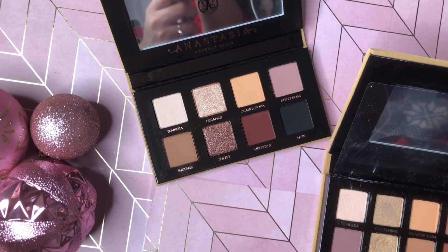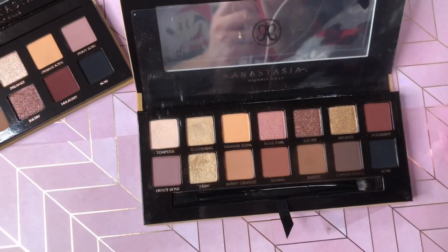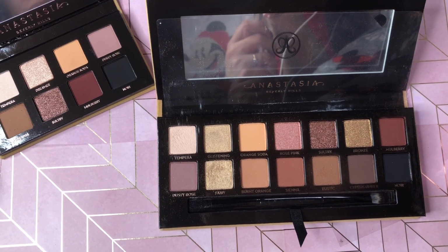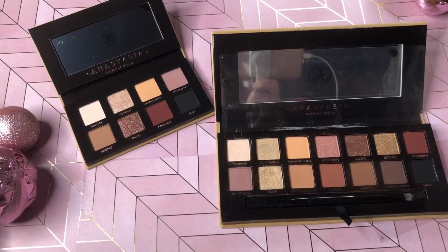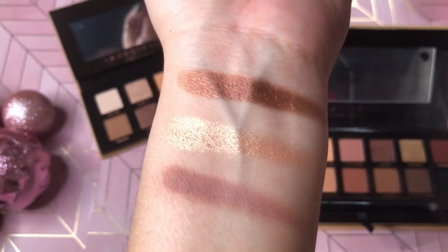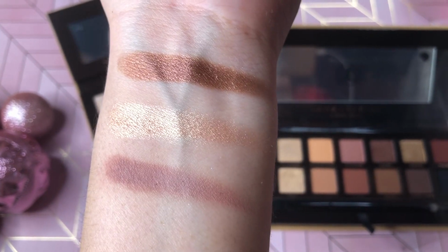So let me show you a quick little 2 or 3 swatches because it's the same thing. It's nothing new. But let me just show you Sultry, Dreamer, and maybe Dusty Rose. So I just did a couple swatches. I just did 3 of Dreamer, Sultry, and Dusty Rose. And it's these 3. Sultry's on top, Dreamer's in the middle, and Dusty Rose is the 3rd.